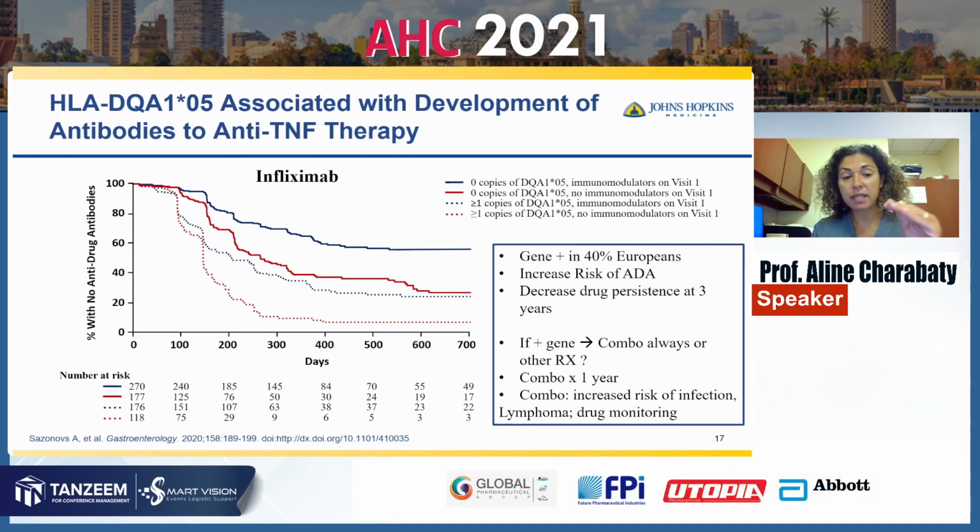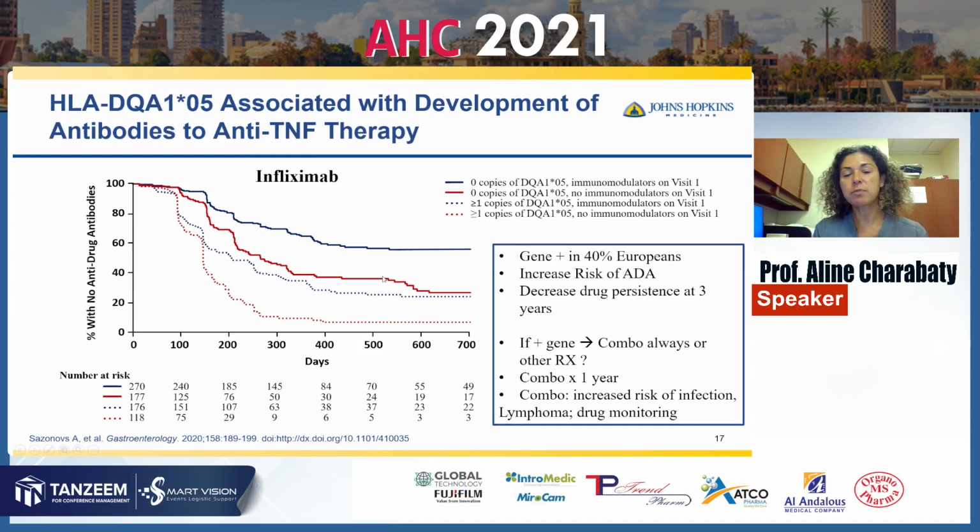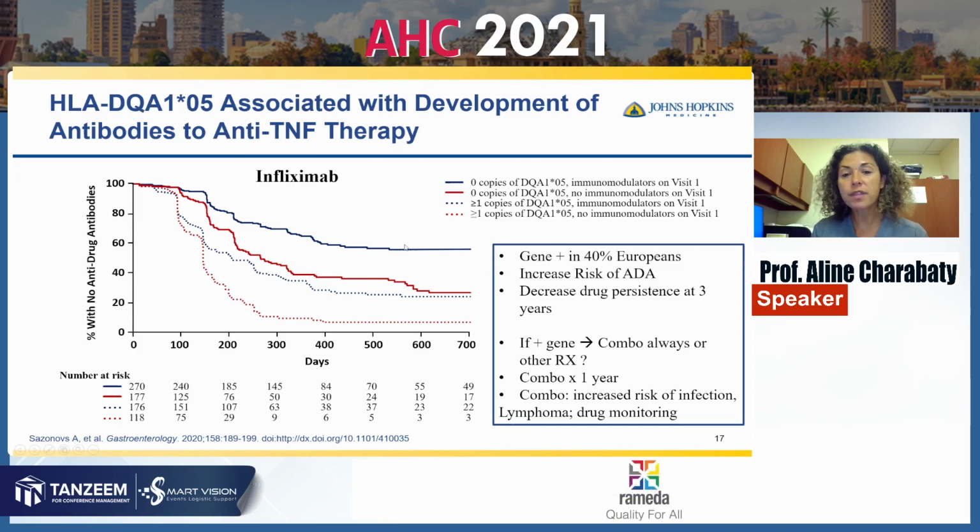But what this PANTS study has also shown is that even if you don't have that gene and you don't use an immunomodulator, you still have around a 40% chance of developing anti-drug antibody. So in all cases, if you don't have the gene and you use infliximab with an immunomodulator, your chances of remaining free of anti-drug antibody is 60%.